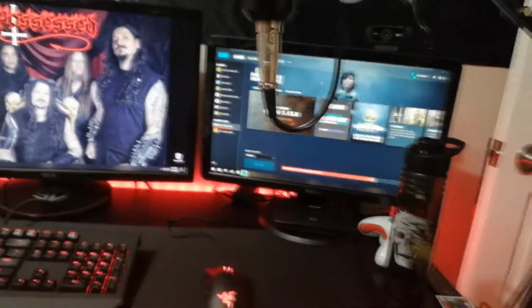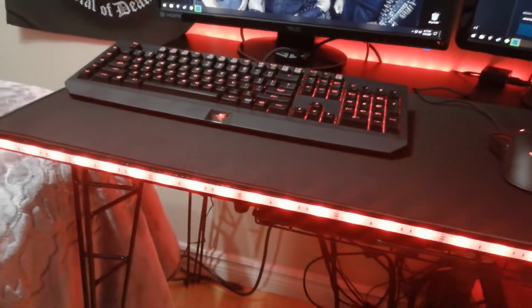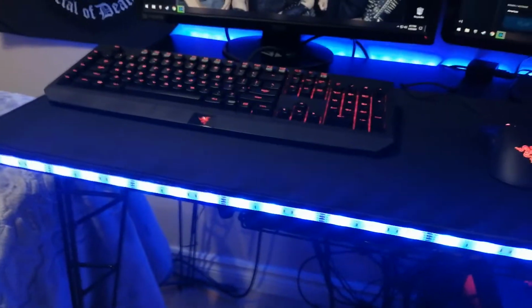So that's pretty much it on my desk over here, and I'm gonna be showing you guys now. Oh wait, before that, I got this LED strip, and it has full RGB control right over here, and I could fade to different colors. Look at that, it fades into first red, now green, then blue, of course RGB, and you got different colors here.